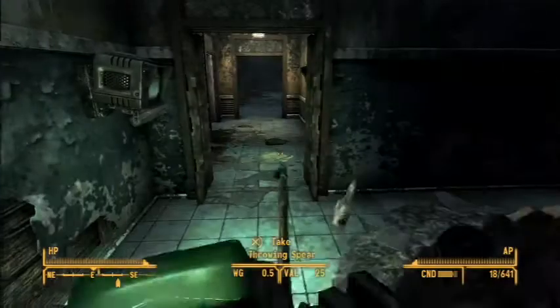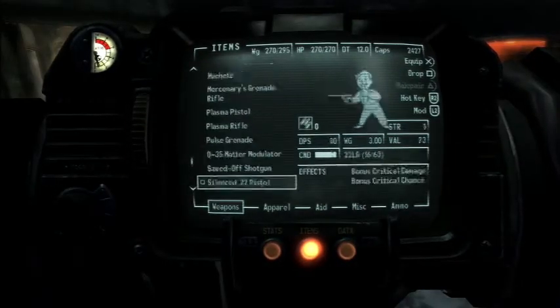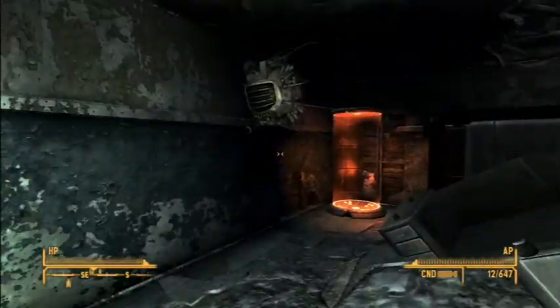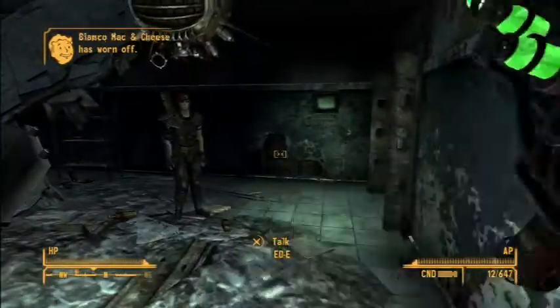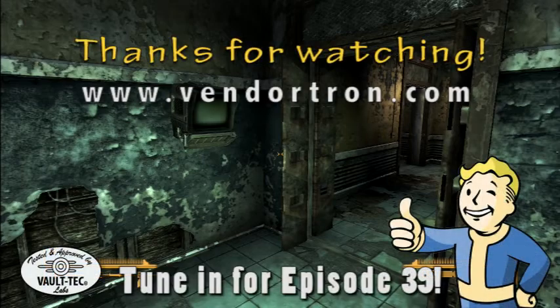Okay, yeah, so that's pretty much it, and I'll show you the Q35 matter modulator. I don't actually want to fire my weapon because it may ruin that quest that I'm working on. So actually what we're going to do is we'll end the video here.